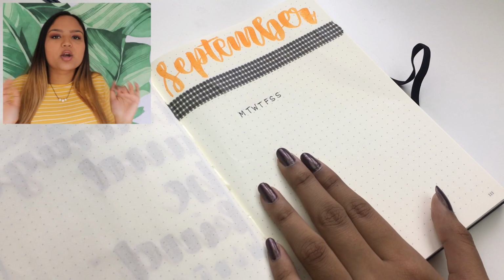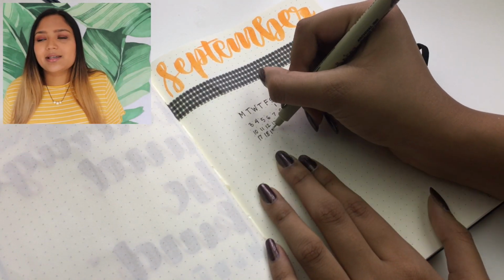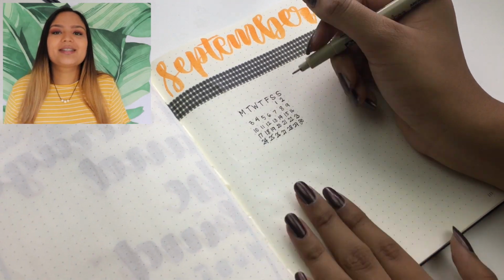So I wanted to stick to earthy tones, some browns, some reds, yellow maybe, because you know I love yellow, I can't get enough of it.